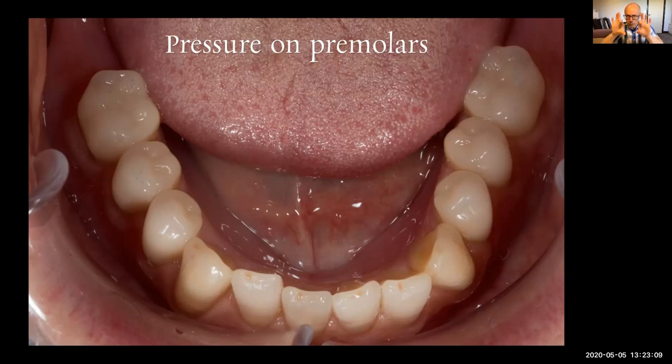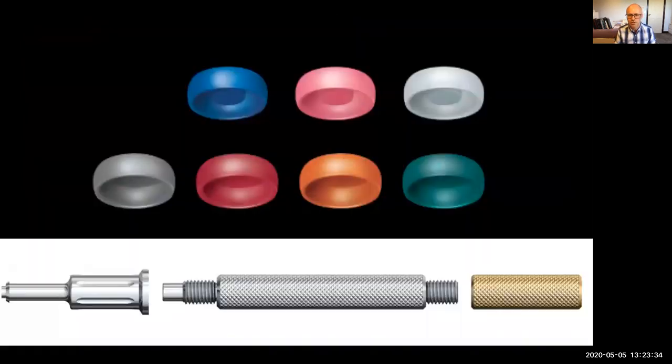I put pressure on the premolars, get the patient to close up, but I've still got my fingers on the occlusal surface, so the patient may just touch my fingers, but they're not going to bite together. All of the pressure is coming from my fingers. I think that's really important. And then we take that out of the mouth, and then I change the attachment inside the denture to a really weak attachment.